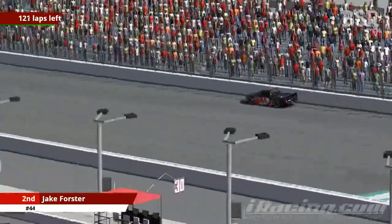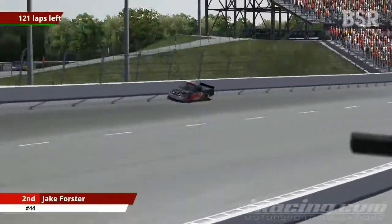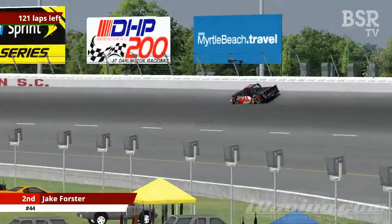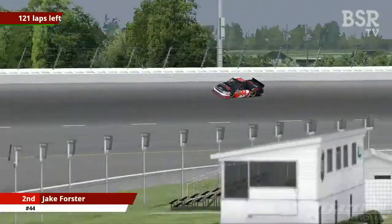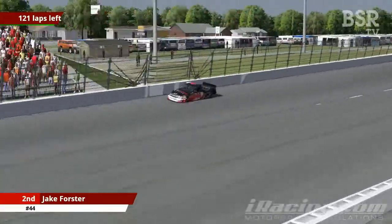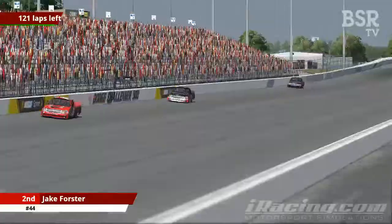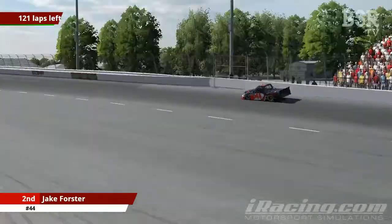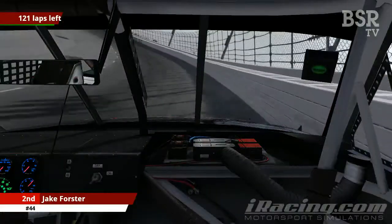Well, he got very wide there, Tom. Not sure if you saw that, but he's almost hugging the barrier, hugging the wall on the outside, and that's given the lead to Matt Dalton. Yeah, he went wide in turn 3, was hugging the wall all the way round, and Matt just got him on the inside. Let's have another look at that one on the replay from Forster's point of view.